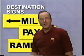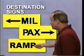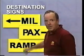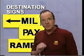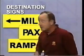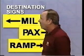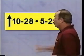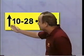Now, destination signs can use abbreviations, as you can see, or whole words, whatever is necessary to get the message across. Now, like direction signs, destination signs are yellow with black letters, and they always have an arrow. Now, destination signs can also be used to point the way to runways. And you'll see these signs very often at the entrance to a taxiway from an apron area. They show the runway number, and an arrow points the direction you take to get to that runway.